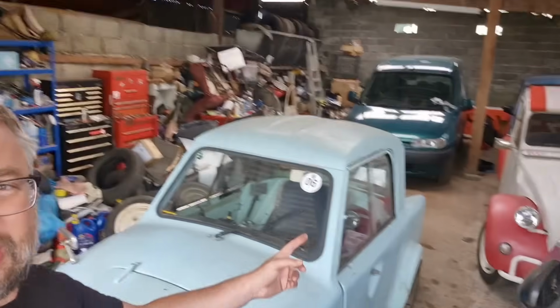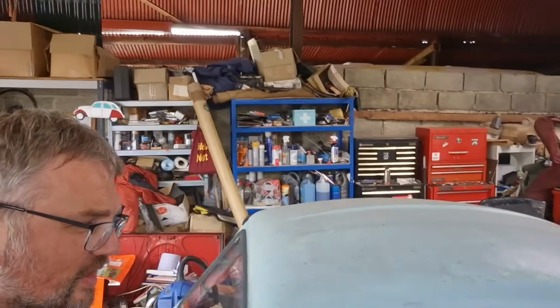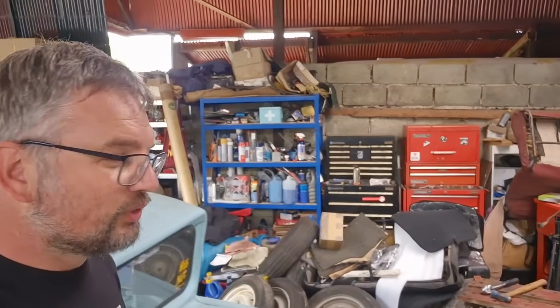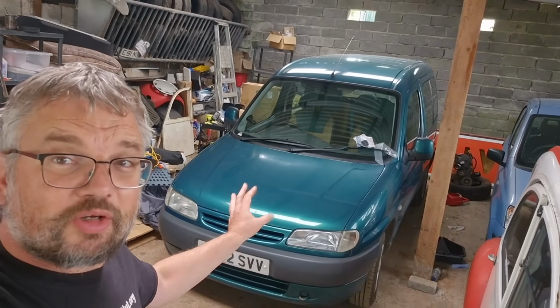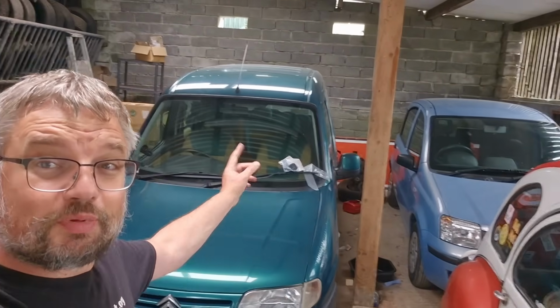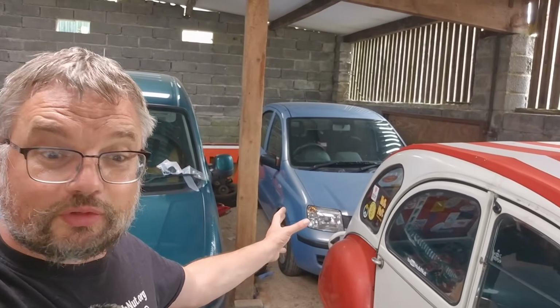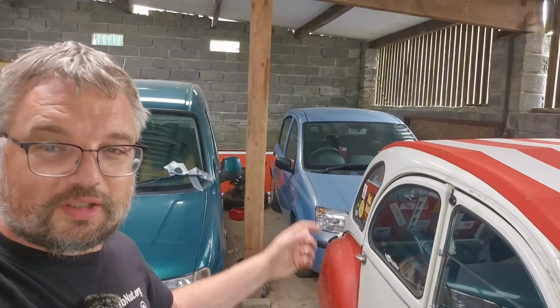Ellie the 2CV still got bottom end issues on her crankshaft in the engine, so she's on minimal duty at the moment, coming out for the odd blast. Bella de Bolingo is resting because we have not sold Bella de Bolingo. The Pajero has gone, as you can see, definitely gone. The Panda is also just resting. That's on standby. If we need a car at a push, the Panda becomes it.